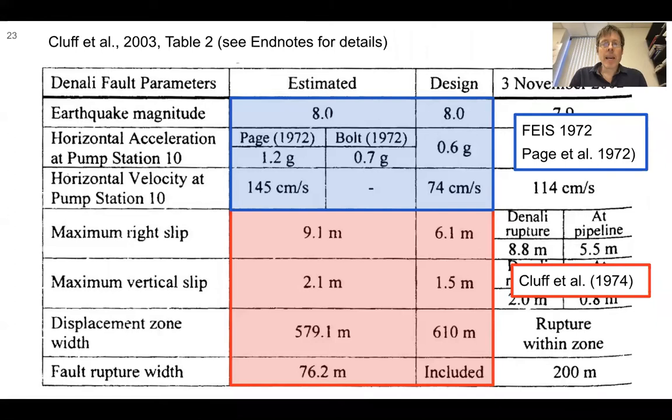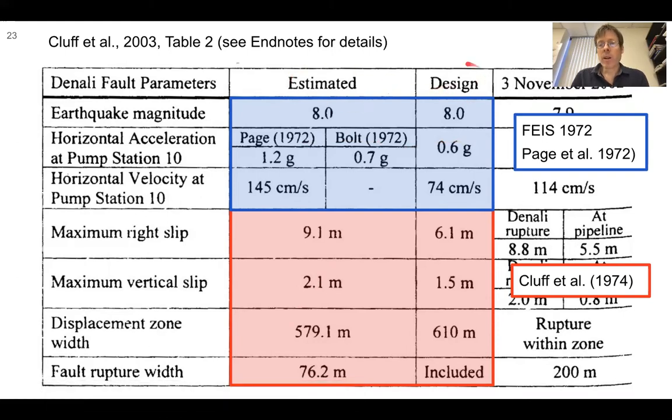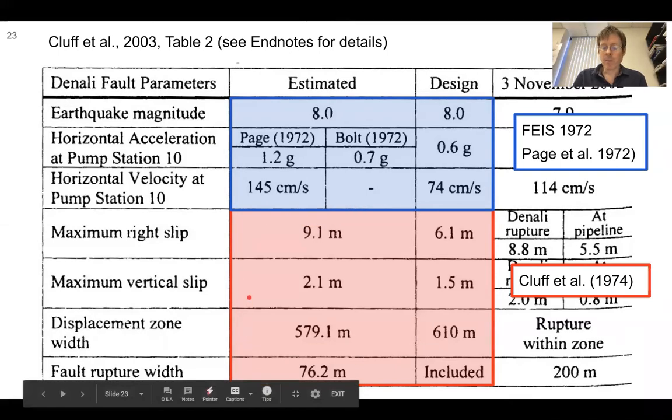We'll come back to this at the end, but this breaks up the design criteria, what the pipeline was expected, what it was recommended to be designed for, and later we'll see what happened. But this breaks the numbers up into two categories, one coming from the earlier report published in 1972, and the other coming from the study from 1972 to 1974 looking at the displacements.